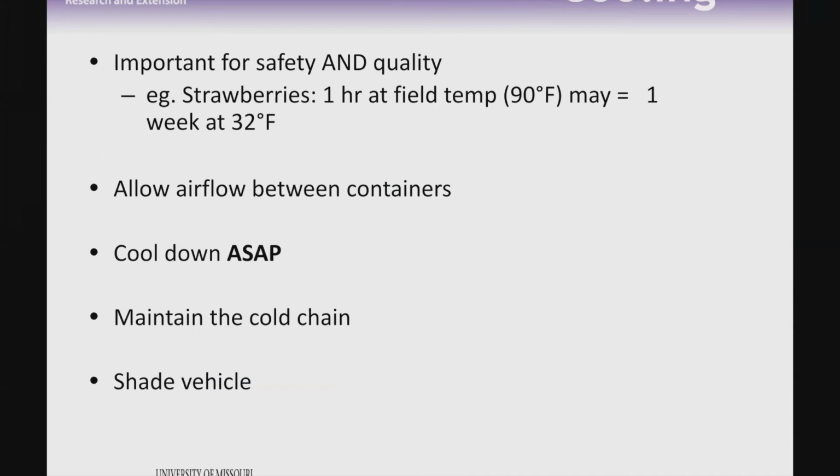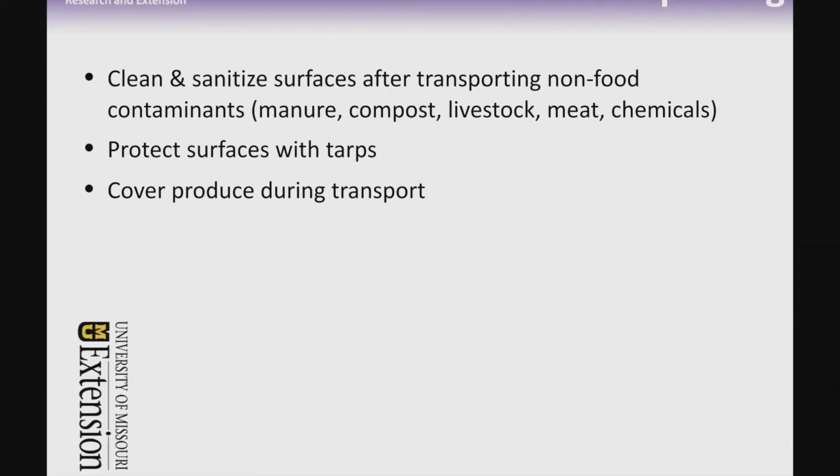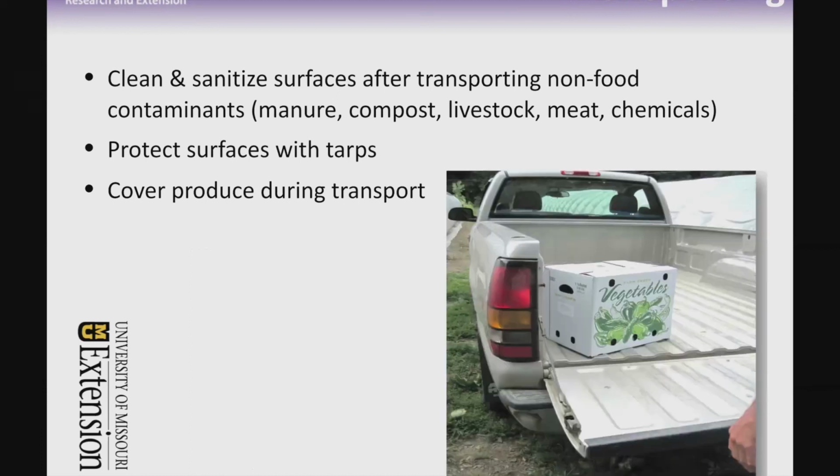Transporting. Clean and sanitize surfaces after transporting non-food contaminants. So if you're using a truck to move manure, livestock, meat, chemicals, and you're going to throw fresh produce back there, get those car wash style large brushes, use Dawn. You got spray bleach that you can use. And if nothing else, you can go buy cheap painter's plastic and use it as a barrier between the truck and the produce. It is beneficial to protect the surfaces with tarps, and especially covering during transport.